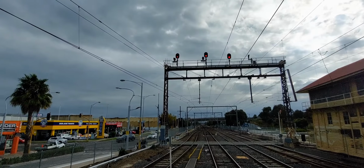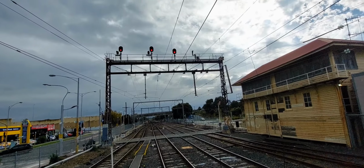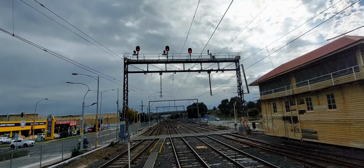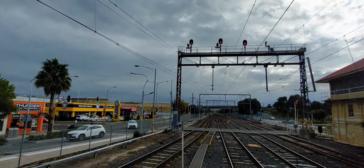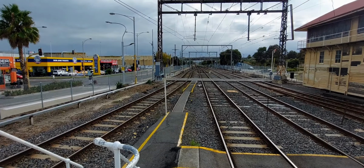Not the original signal, obviously, light-wise, but up there we've got that peculiar one to the right. That's actually the Bluescope train one, for the Bluescope train, or the steel coil train. So pretty cool, bit of old history there, down here at Frankston.